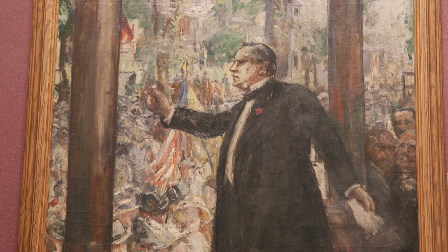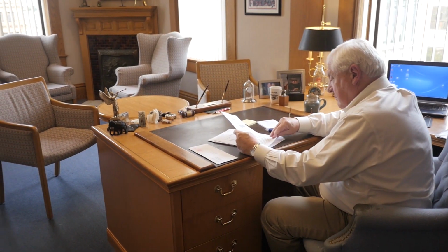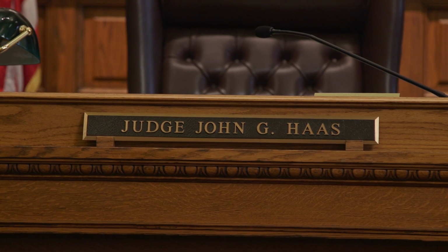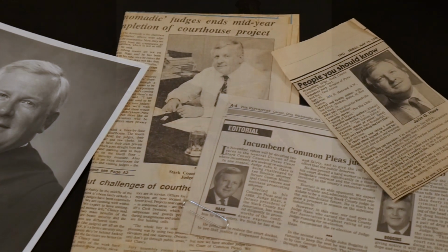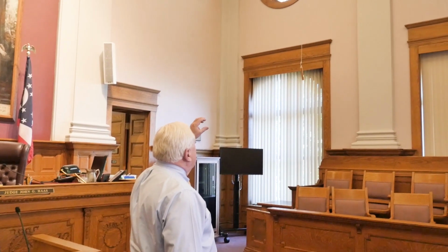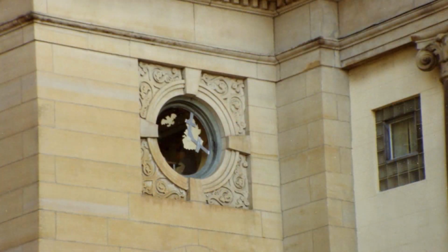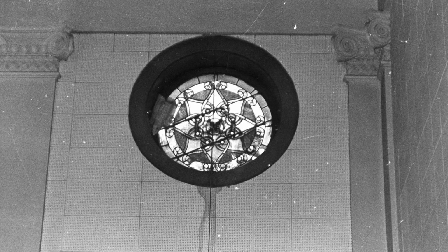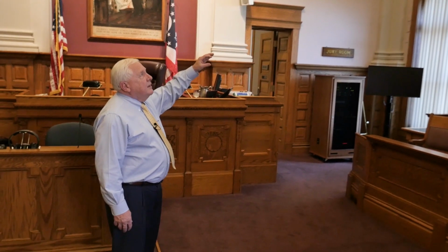We're also in the courtroom of the longest serving judge in the history of the Stark County Court of Common Pleas. Judge John G. Haas presided in this courtroom for 30 years. And when he first took the bench in 1989, he saw this courthouse in its worst condition. Try to envision a window with broken panes that were open to the outside with duct tape holding them together as best as possible, periodically a bird coming in. That's what the state of this courthouse was prior to the renovation.